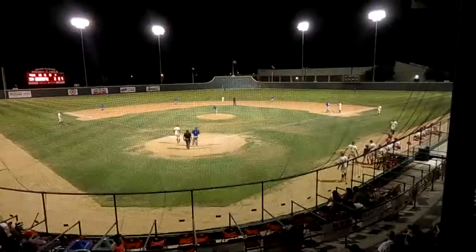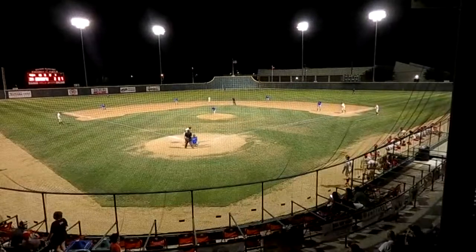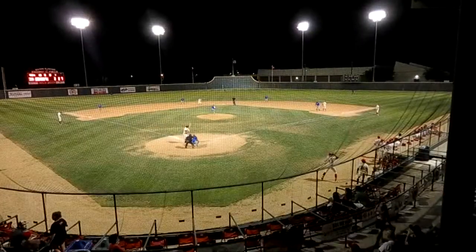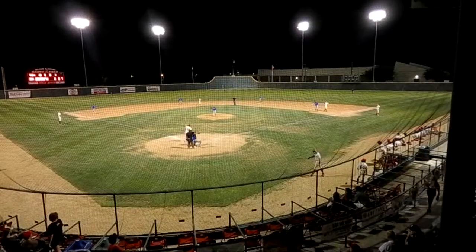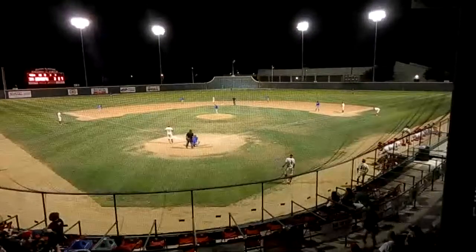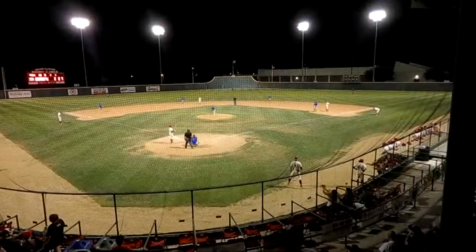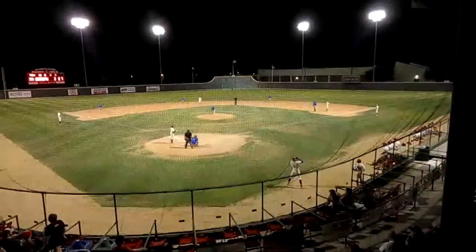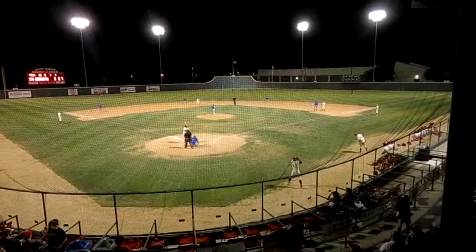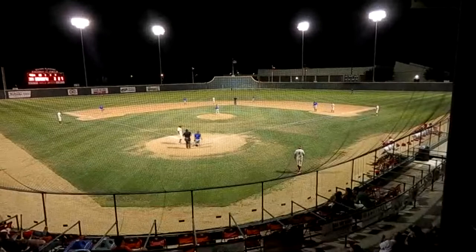Eli's got a hit in 4 plate appearances. He's singled. Skura over at second. York over at first. Pitch. Had that off-speed pitch. So no balls, 1 strike, 1 out. Eli digs in. Here's a pitch. That missed. So 1 ball, 1 strike, 1 out.